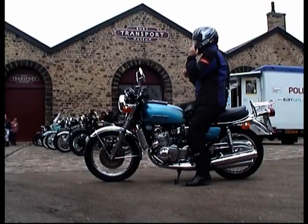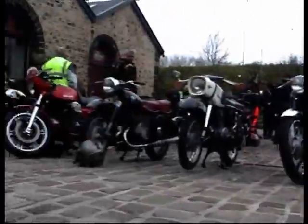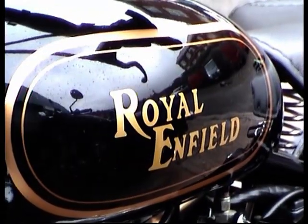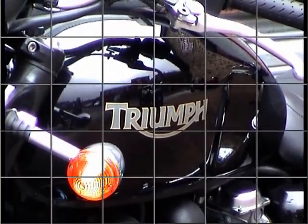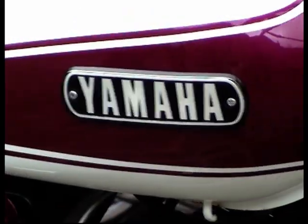The East Lancashire Railway Classic Bike Rally was held at Castlecroft on Sunday the 8th of April. Put on your helmet, get on your bike and get down here. What an array of motorbikes we had for you. Every name you could think of under the sun was here ready for you to admire.